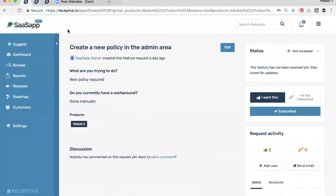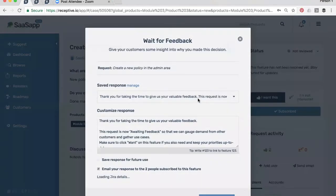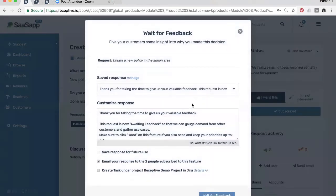But to be honest, I would simply move it to awaiting feedback. So go in here, go to awaiting feedback and change the status. What this does, before you've even looked at it in too much detail, is say, hey everyone, we're looking for feedback on this. Then you can vote on it, comment on it, reprioritize it, and that lets you gauge the demand really easily without wasting any time.